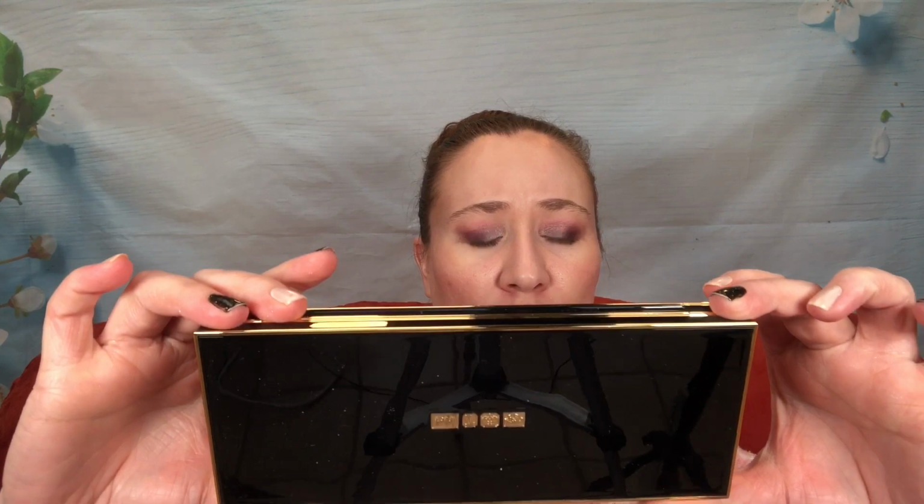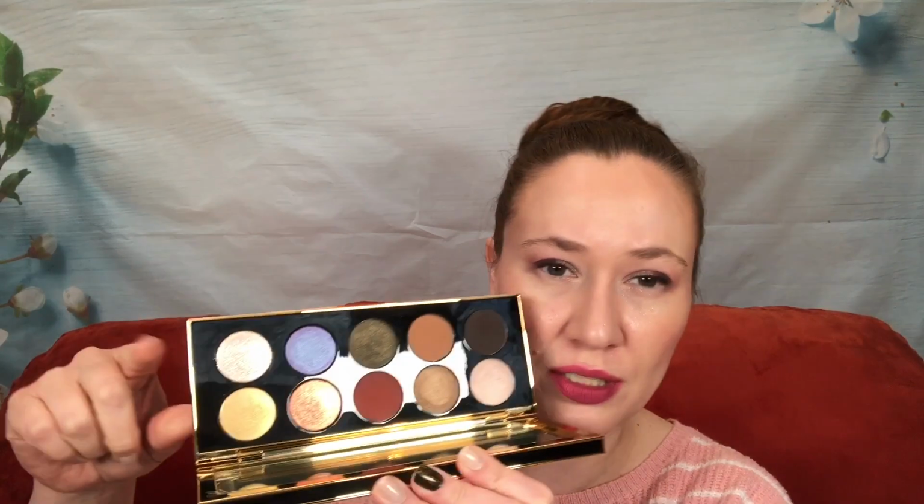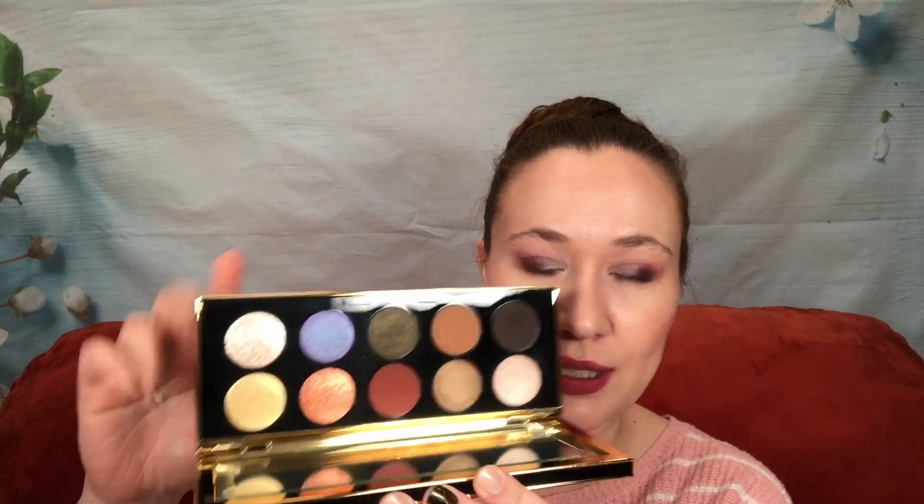So I have 2 Pat McGrath Mothership palettes. This first one is the Mothership VI, that's 6. I was like, what is that? So this has the green, has some of the specialty shades in here, has a few mattes as well, has 3 mattes, which not all of them have.